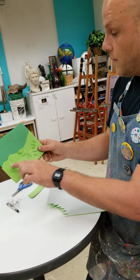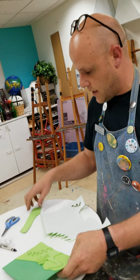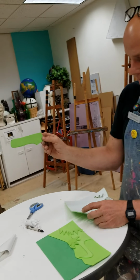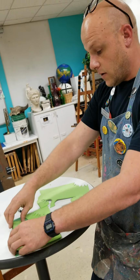I think I would maybe continue to add trees. I could create a tree that comes all the way up here to kind of create a frame around the top. In fact, some of these are just my scraps. That scrap gives me an idea. That could be a top of a tree if I add a tree trunk. I could put that up there later on.